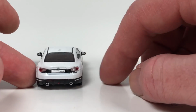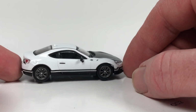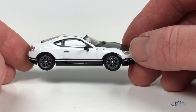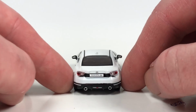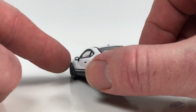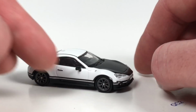I just know I like some cars, and I think this is a pretty good example of the 86. I didn't have any real good examples in 1/64 scale of this particular vehicle, so I thought this would be kind of a cool one to have, and now I got it. So pretty neat. They got the reflective thing, like a sticker, for the side mirrors. That's a cool touch. Overall quality looks really good.